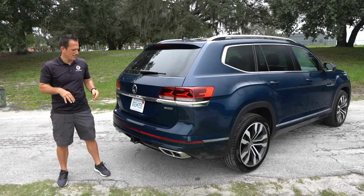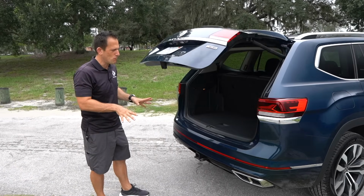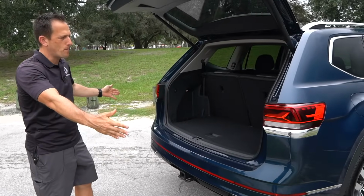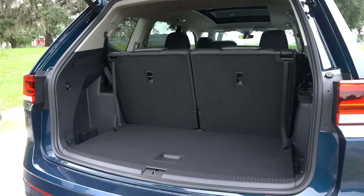Well, why don't we go ahead, let's get to the cargo area and see how much space we have for our stuff in the refreshed Atlas. All right, guys, time to get into the cargo area. You press the button, nice electric assist, fast moving. Look at the amount of open space. I like the size of the opening. Now with those seats up, what are we talking about here?